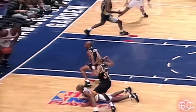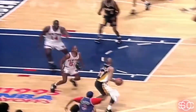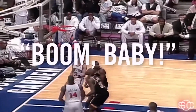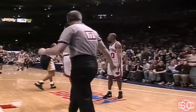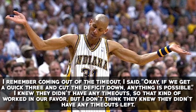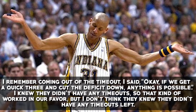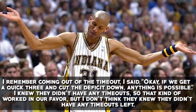The Pacers were down with 18.7 seconds remaining in Game 1 at Madison Square Garden, as they trailed 105-99, coming out of a timeout. Nothing big should have happened, but no one told that to Reggie Miller. Miller noted later on, "I remember coming out of the timeout. I said, okay, if we get a quick 3 and cut the deficit down, anything is possible. I knew they didn't have any timeouts, so that kind of worked in our favor, but I don't think they knew they didn't have any timeouts left."